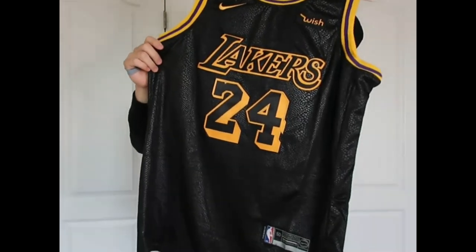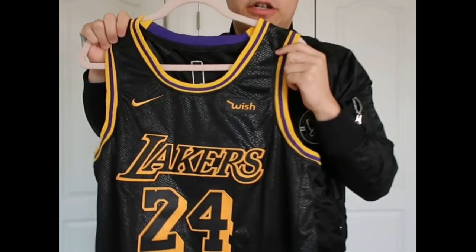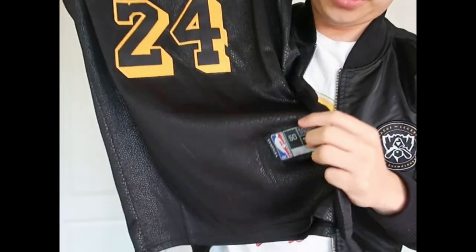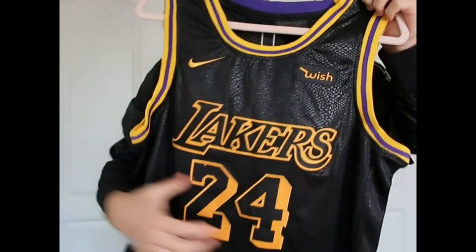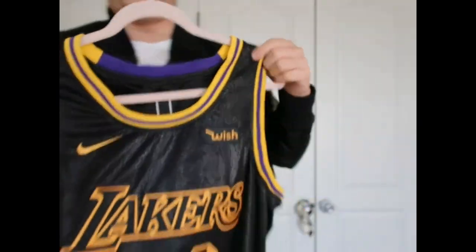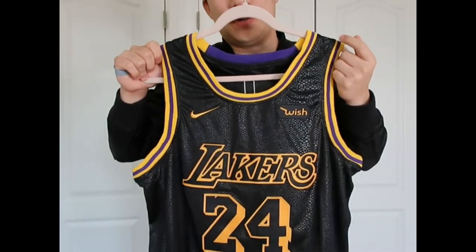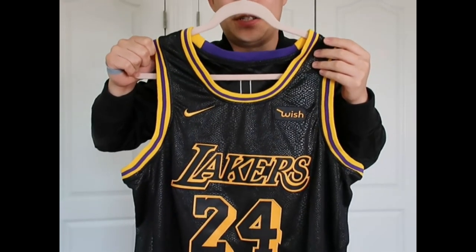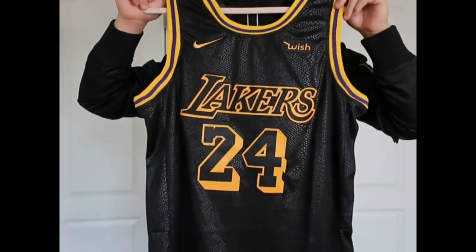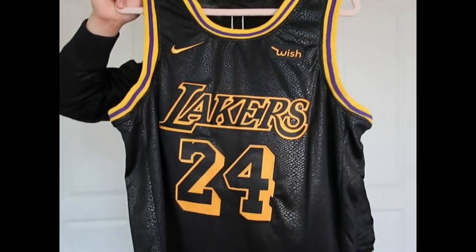There are a few flaws here and there. One of them would be on the number 8 Kobe tag. You'll see on the bottom of the stitching above this patch here, it's a little bit offset and not straight, but that's perfectly fine. For a price like this, I have no problem wearing this out on a basketball court because I know it's only $20 or so. You can beat it up, you can wear it casually, you don't have to worry about it being damaged.